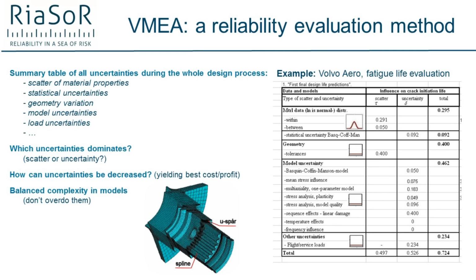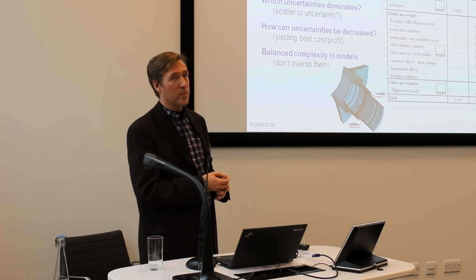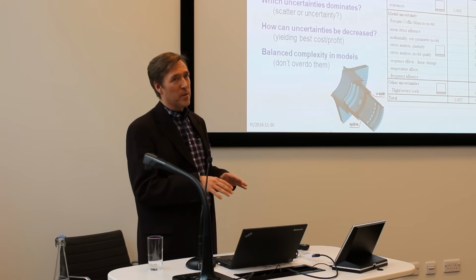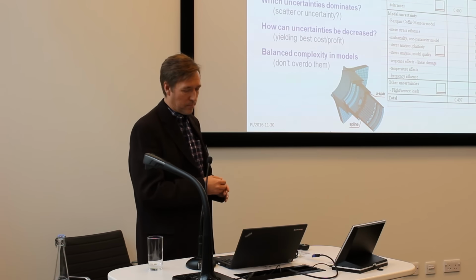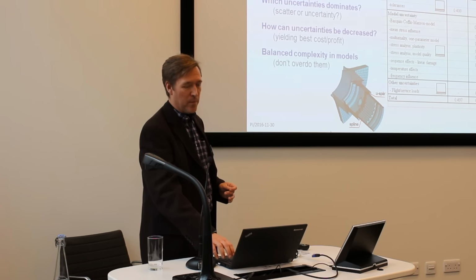Since this incorporates both the scatter sources and also model errors, we can also use it to see what is a good balance between the scatter, which is the unavoidable random variation, versus the model errors that we can make better if we make better models or get better data. So that is also a way to balance the model complexity. Okay, so this was an example of the result from a BMAA.